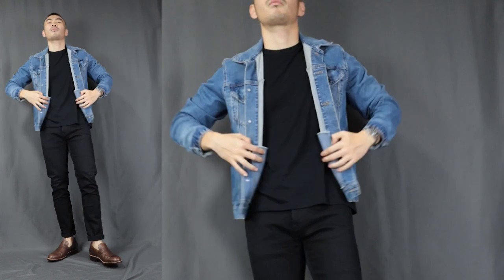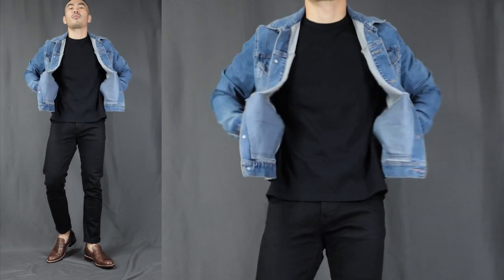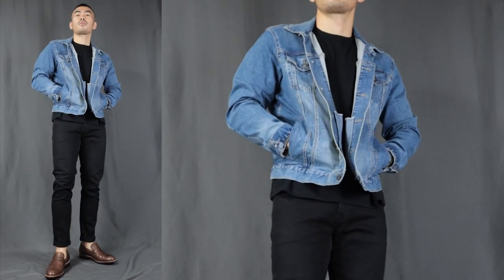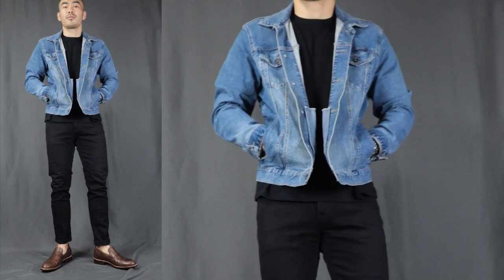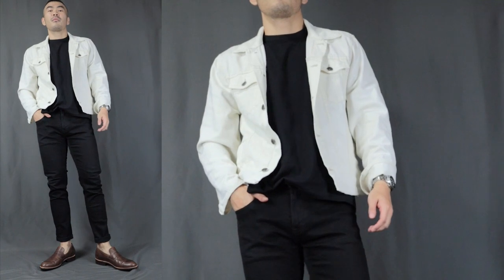Okay, now moving on to outfit number seven, I call this the denim jacket. Over here we have the all black combination, but we're topping it off with the blue denim jacket. And since we are already wearing the loafers with the denim shirt, of course we can also rock it with a denim jacket, right? It just brings out the ruggedness of the outfit without making it look too casual. And of course it looks super incredibly marvelous with a white denim jacket as well.